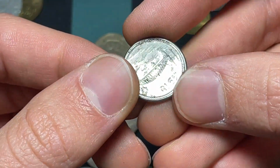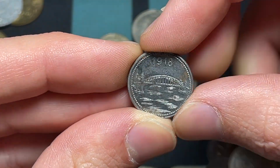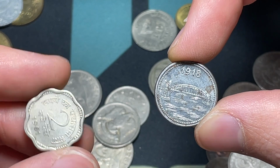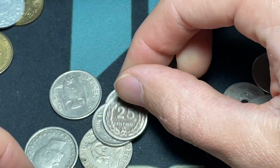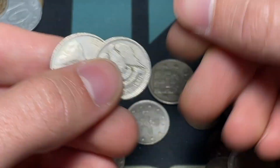5 Pfennig, 1918 German Notgeld with a beautiful bridge on there. A lot of these were struck by the states that made up the German Empire, but it hadn't been an empire for very long, and they resorted to striking a lot of provincial coinage at that time. We've got more Indian items, some Greek, let's see, Iraqi, or maybe that's Egyptian, I think.